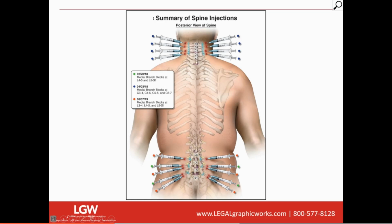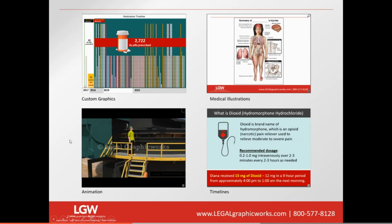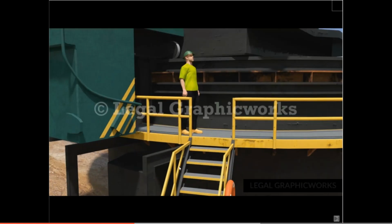This is a great one. People talk about having a lot of injections, particularly for pain management. And this shows, again, sort of like the pill graphic, how many injections this person had. It really, really resonates with me. It looks painful, and you can see that this is just not a one-time deal that this person had to suffer through.